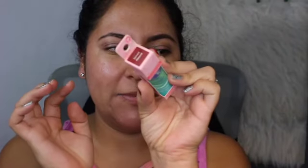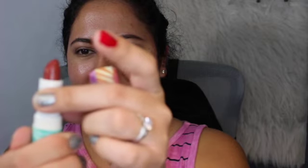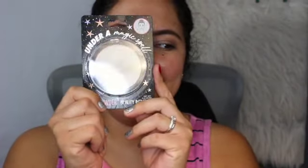Now I'm going to try the matte finish setting spray. Shake the bottle. Sprays a lot though. I'm going to try this lipstick. Let's try the black lipstick. This lipstick is very pretty. It applies very well. I do have to say it has like this kind of like scent, kind of like plasticky. Now I'm gonna try this one.